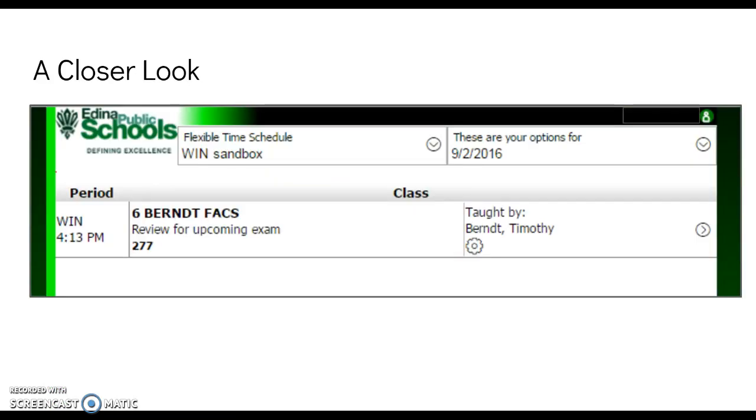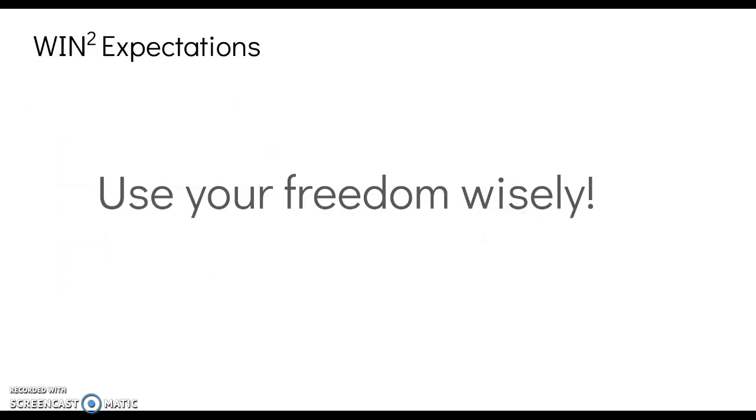So a closer look at that, just zooming in, that's what the screen would look like that you would see, where you have the teacher's name, the class, and the room number. A few expectations that we want to clarify with our WIN time. This is an opportunity where students have some freedom to make choices about what's best for their learning. You need to use that freedom wisely.